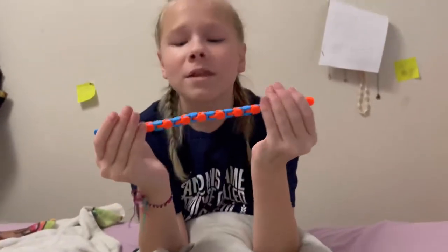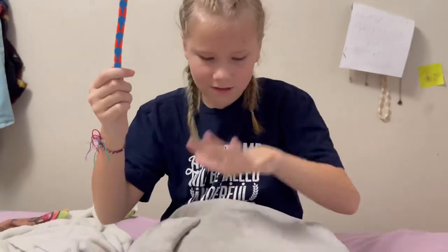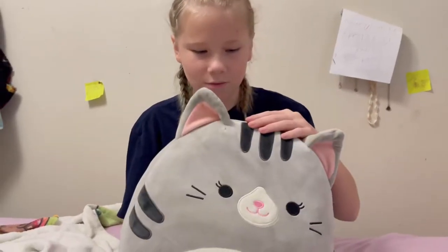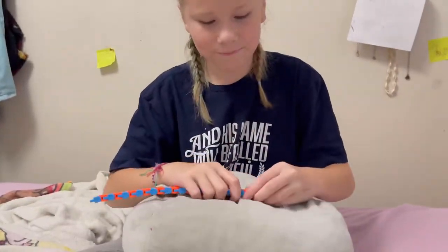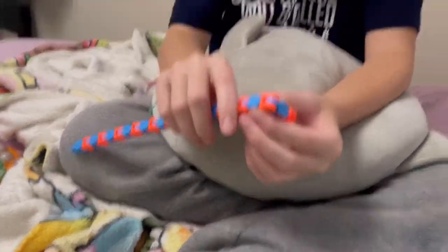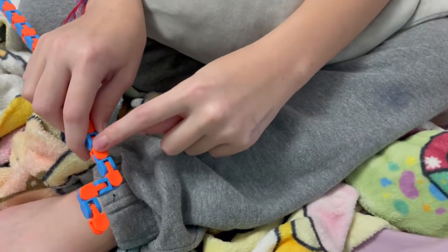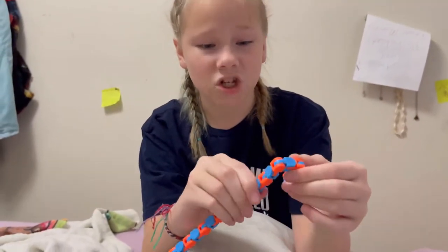Oh my gosh. Ads over now. So, how to make a snapper out of wacky track. First, you need to flatten down your surface or just go to a table or a desk. But I'm using a squishmallow. Would probably be the smarter thing to do. You want to take three, no more than three. If you do more than three, it will not turn out. So just keep on going in a three position.